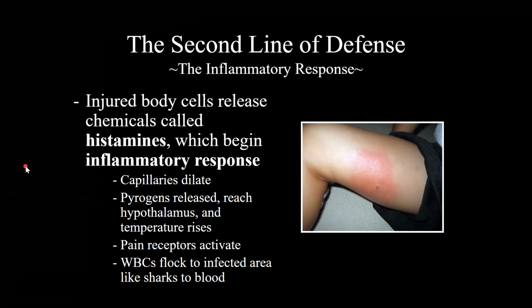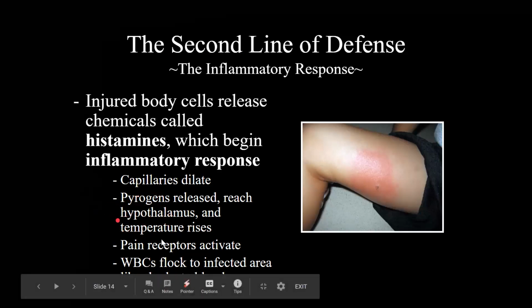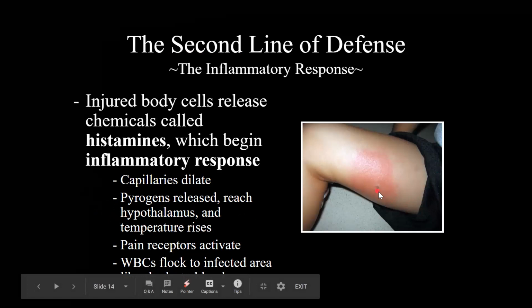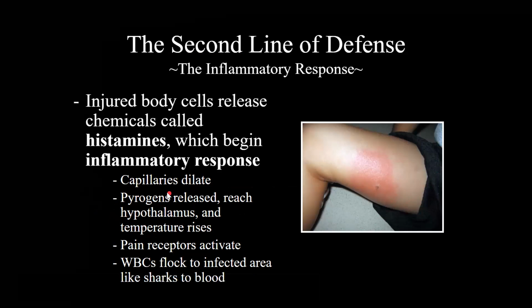So the capillaries dilate, so those little tiny blood tubes get a little bit bigger, so more blood can flow through them. There's chemicals called pyrogens that get released, which are hormones, and they cause the temperature in not only that area, but in your body to start rising, because a lot of bacteria and viruses can't operate above a certain temperature.